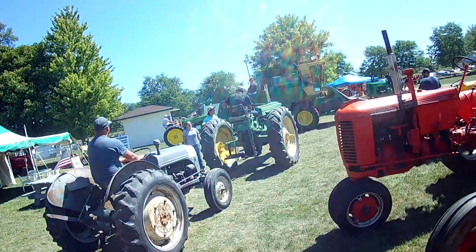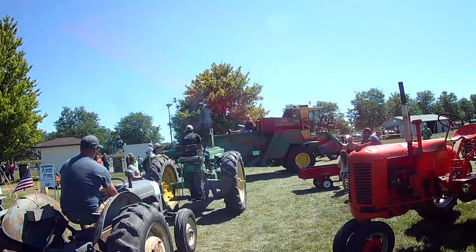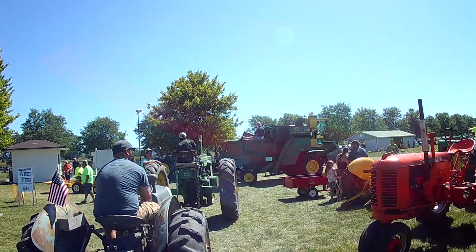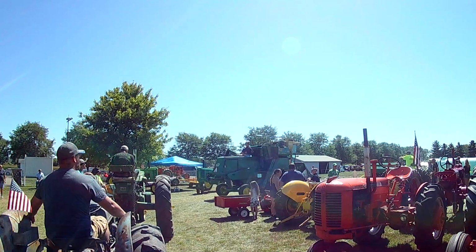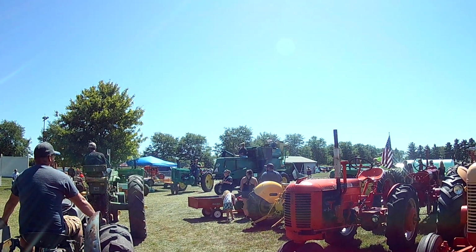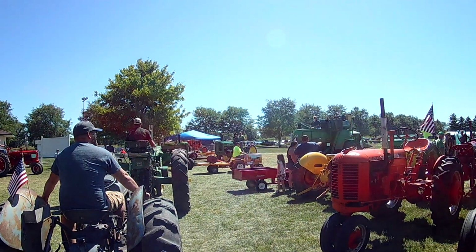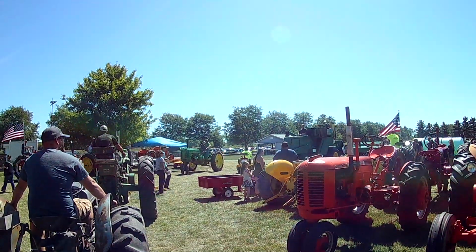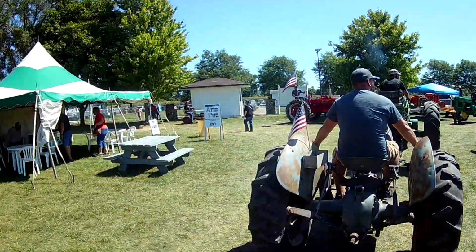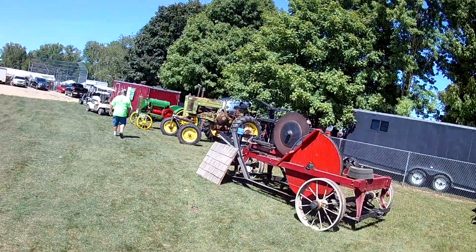So anyway, a parade combine. I think she's ready to get off there and get a drink of water. That's pretty high up to be sitting once you get up there, I would think. She had the best seat for the parade. That's kind of neat. I might know those guys. But yeah, over here in the corner, got to see some antique tractors when they come back from the parade. And a nice display.